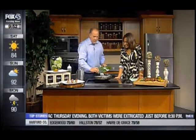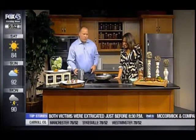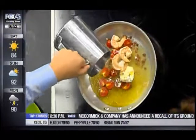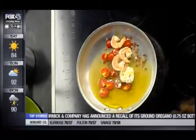And you basically saute that, bring it up to a boil. We add a little bit of our shrimp and chicken stock just to finish out the dish. And, of course, top it over grits.